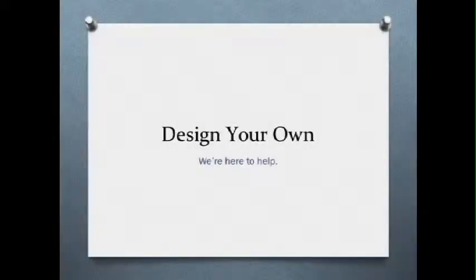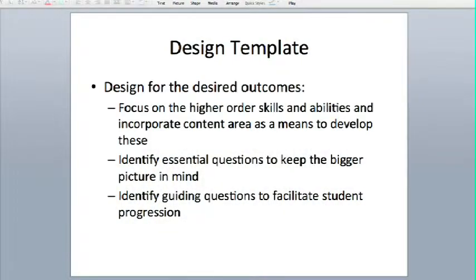The teachers are going to be engaged in designing their own project-based learning scenarios. In this format, they're actually going to be following a template that's provided for them. If you would like access to that template or to any of the other documents for that matter, you can check them out on the website, which will be posted at the end of this video.